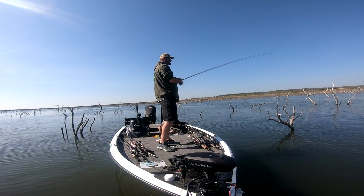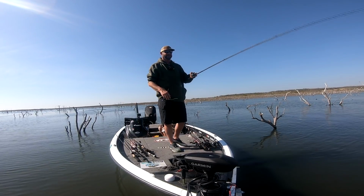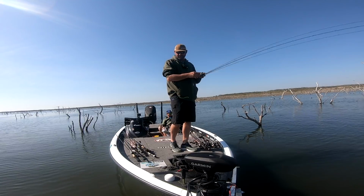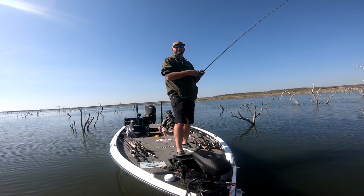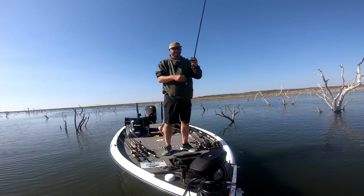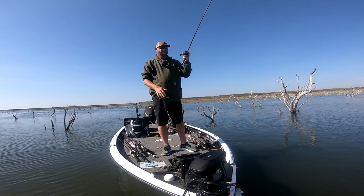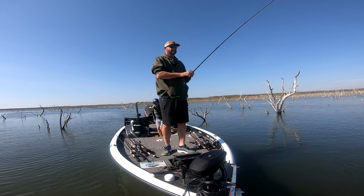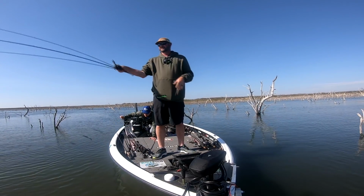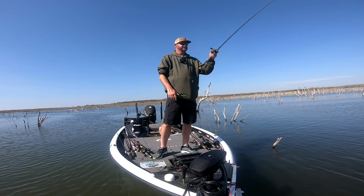Well, it is the best looking area we've seen. And I say that because you have the combination of wood and grass and water color and water depth. Like, we've got all the best of both worlds. God, Texas is good. Gonna catch a monster here in a minute.